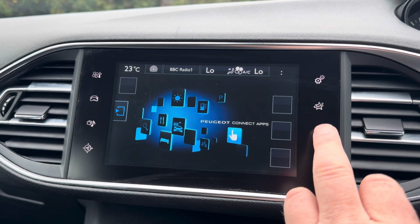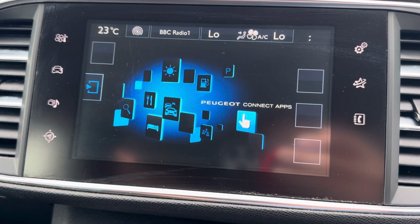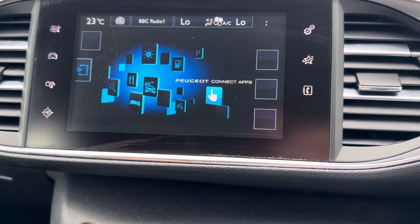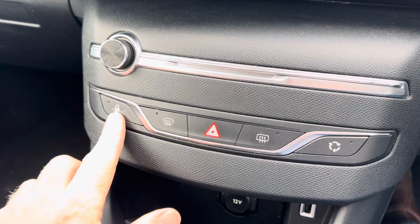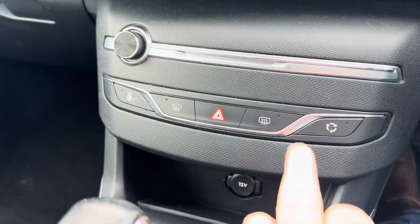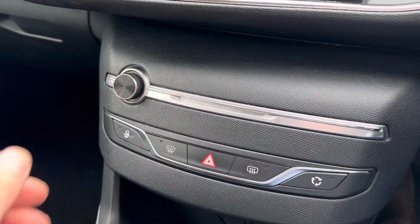Various other settings on here as well. I know it's got Peugeot connected apps. It may have Apple CarPlay, it may not have Apple CarPlay. I haven't plugged the phone into it yet to work that one out, if I'm honest with you. So assume that it doesn't, and if it does, happy days. Central locking, throw that one all up at the windscreen. Hazard warning lights, heated rear window, air recirculation. This button here does your volume, etc.